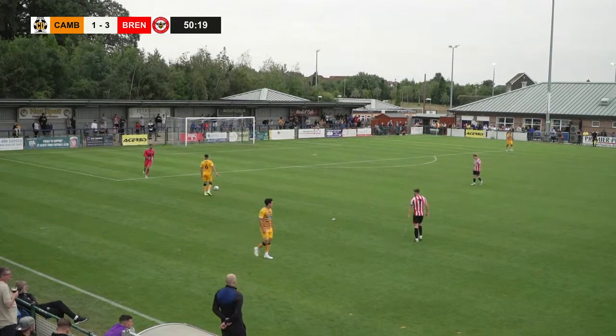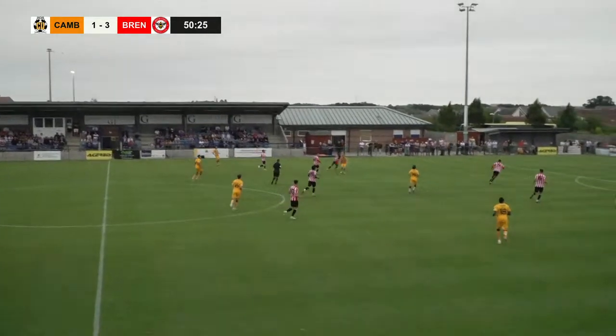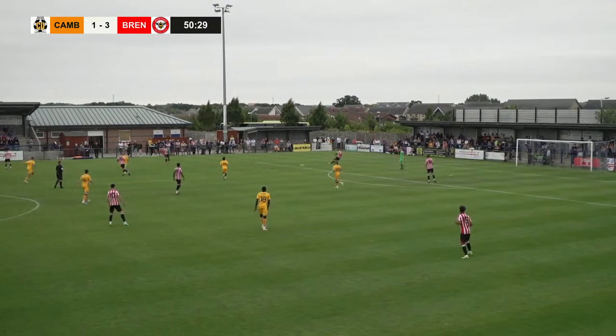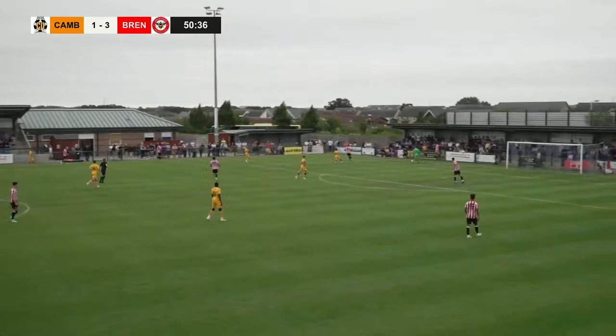Interesting to see how many minutes these boys do get in the Brentford shirts. Whether they'll finally look to change things on the hour mark. Yeah, I think so. I think it'll be a few. We've obviously got quite a big squad this evening, which is good. Number of trialists obviously looking to impress, but also the squad's getting bigger and bigger as the season goes.